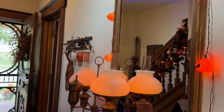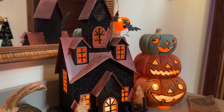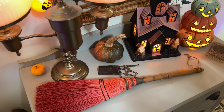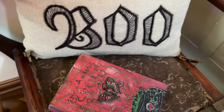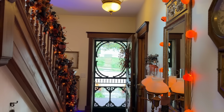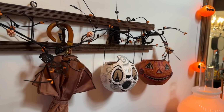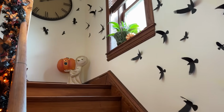On the opposite wall is the entry table, decorated with a paper haunted house and a light-up ceramic I painted in another DIY video linked below. Next to this boo pillow is an eerie spellbook I made. If you're curious how to make a spellbook of your own, I'll have yet another craft video linked below. Vintage-style lanterns decorate the hooks, and applied with painter's tape, paper crows decorate the staircase wall.